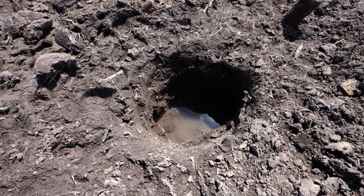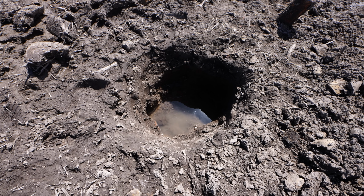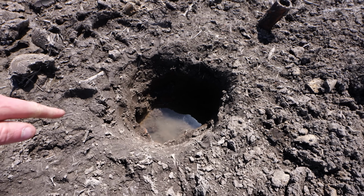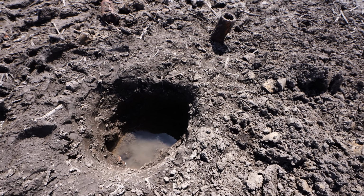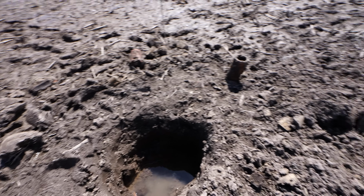The bad news looking at this today is that it's not running water that great, because there's just a little moat sitting down here, surprisingly. I hand dug this yesterday. I must have been feeling particularly energetic. Our goal is to figure out the status of the line.